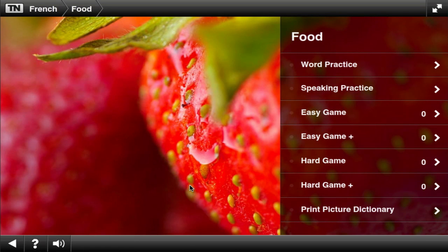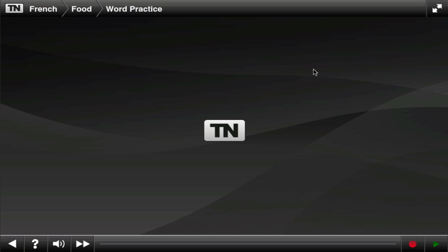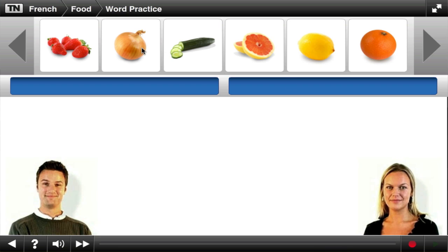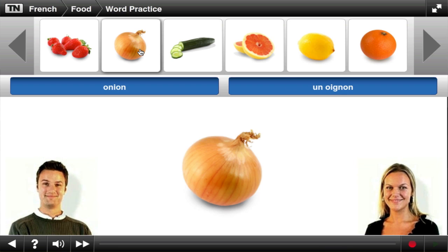On this menu, we have a choice of word practice, speaking practice, 4 levels of games, and a print page. Now, if you don't know any French at all, you might want to start with word practice. This is a list of the vocabulary in this section, represented by pictures. Un oignon. And we can hear both a male and a female native speaker saying the word. Un oignon. Now, the best way to actually start learning the language is to play a game.